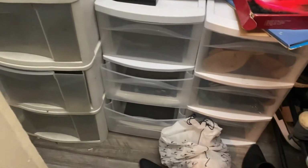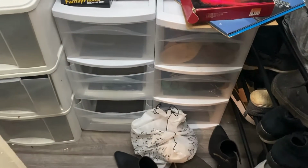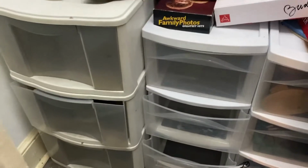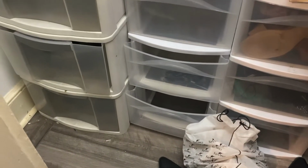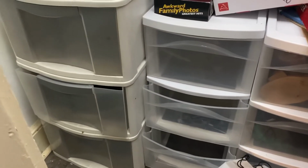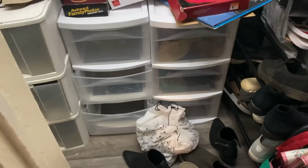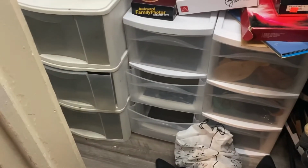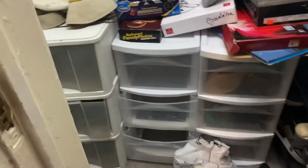But I've cleaned out each of these, and then there's some shoes in here, and then there's purses in there. But each of these housed my t-shirts, which I am a big lover of. I love t-shirts. They're just comfortable, but also I just love getting t-shirts with cool art on them or things like that. Anyway, that was a big clutter.